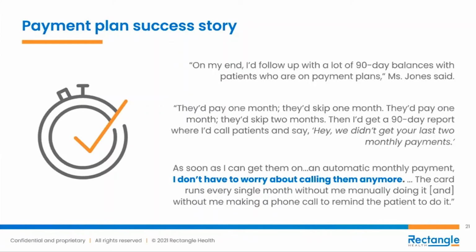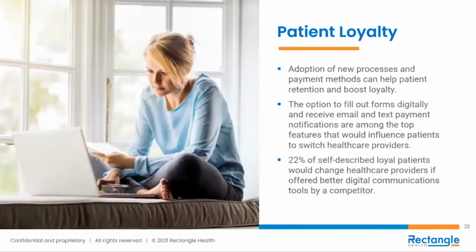She also said that if we didn't get up to our 2 monthly payments, they could edit the payment plans inside of the technology. Once she was able to get them on the monthly payment plan, she didn't have to worry about calling them anymore. She didn't have to worry about chasing them down. She didn't have to worry about ruining relationships. Technology is there to alleviate that awkward conversation around outstanding balances, which inevitably leads to better patient loyalty.